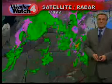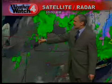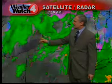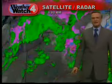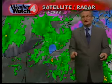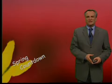As we broaden out the view, here's the back edge of the precip now working across Ontario, clearing past to the east of London and back to the west of that. The clouds are actually starting to break up now around Lake Huron, and that's the clearing that's going to be heading our way, but probably not until tonight. I think we're going to be hard-pressed to see much of that before dinner time tonight.